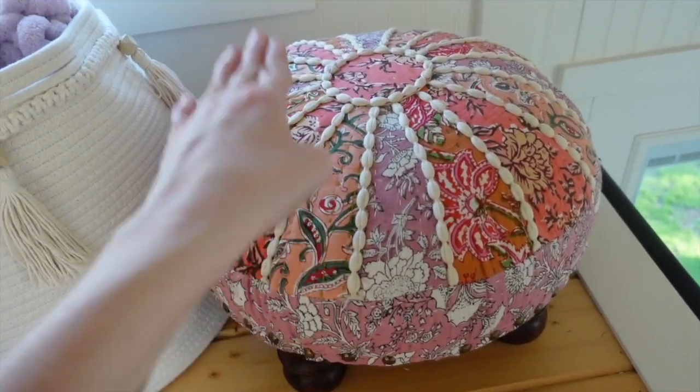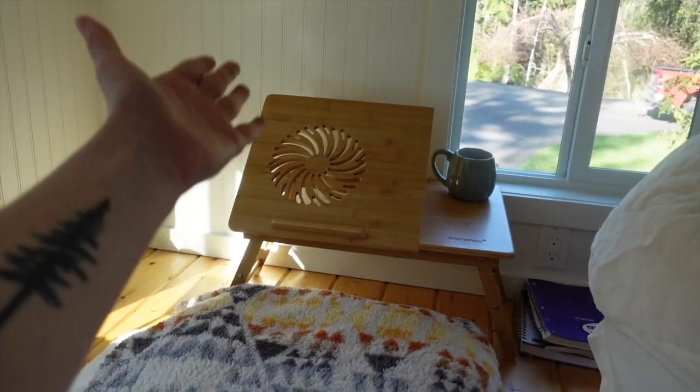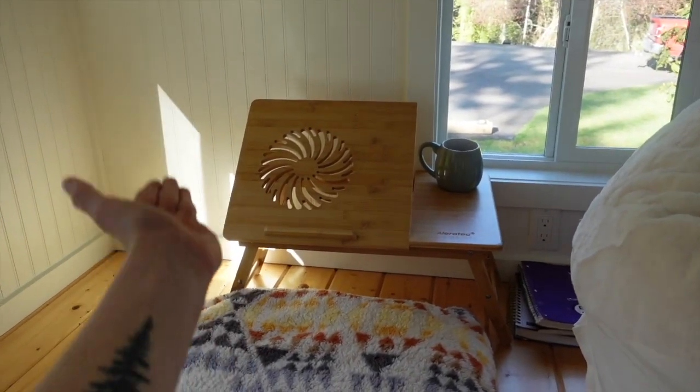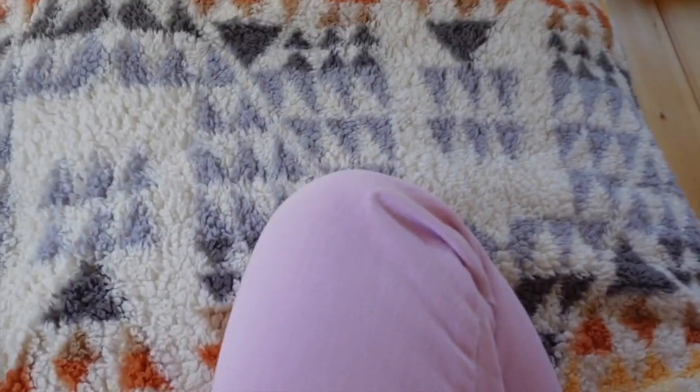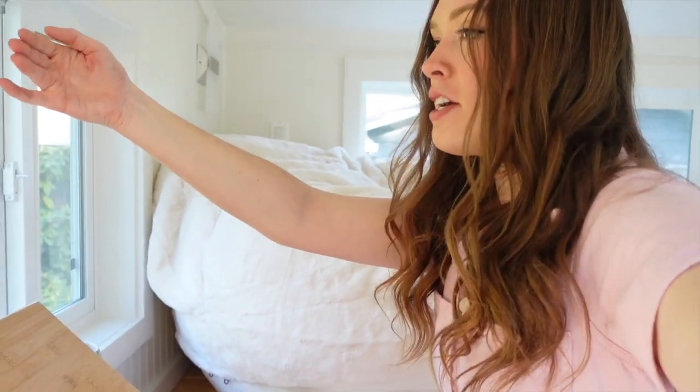I got this at Home Goods. This is just a blanket that I'm using to sit on because this is the desk that my pal and client Alex Lopez got me. So I'll sit right here and I'll put my computer here, goes up to about there. So then the camera's eye level and this is where I'll do my coaching calls.